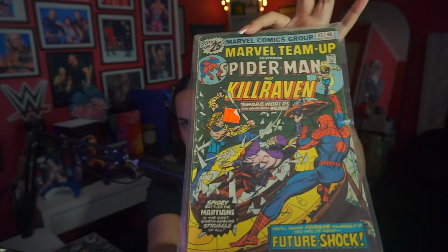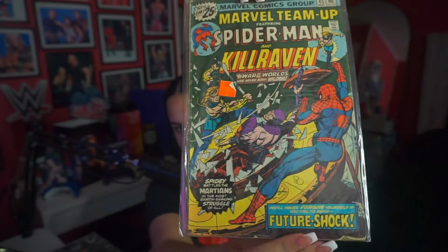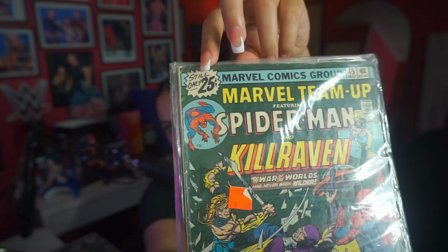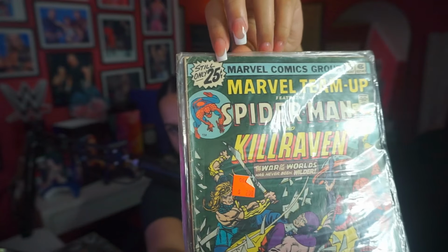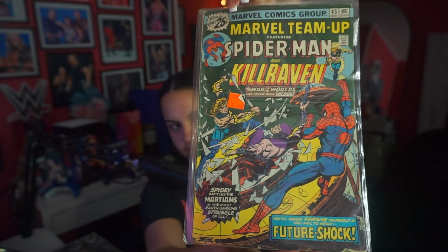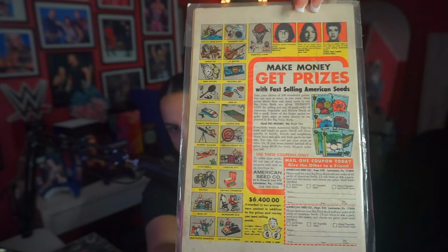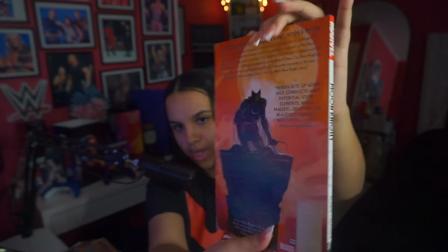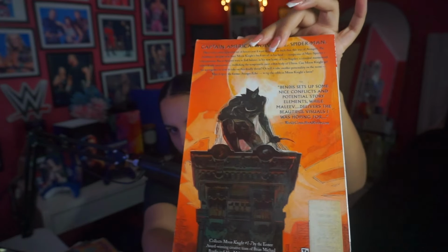Marvel Team-Up featuring Spider-Man, and some of these are pretty vintage and old. If you see right here, this one cost 25 cents at some point. So just a cool little comic book that I happened to see, and this is what the back looks like. This one came all the way from London. It's my Moon Knight book. I had a friend in London who sent this one over to me.